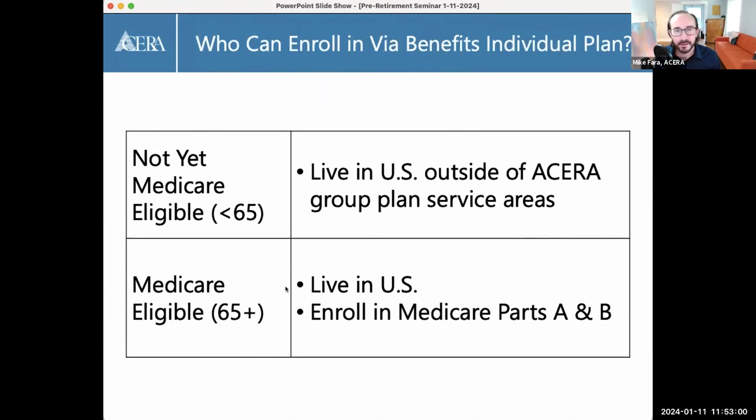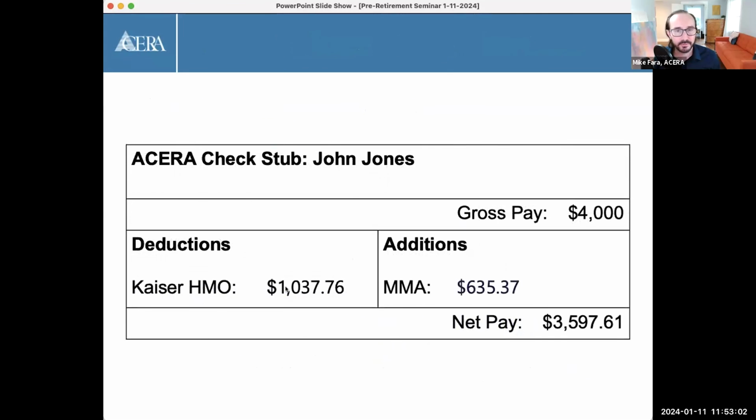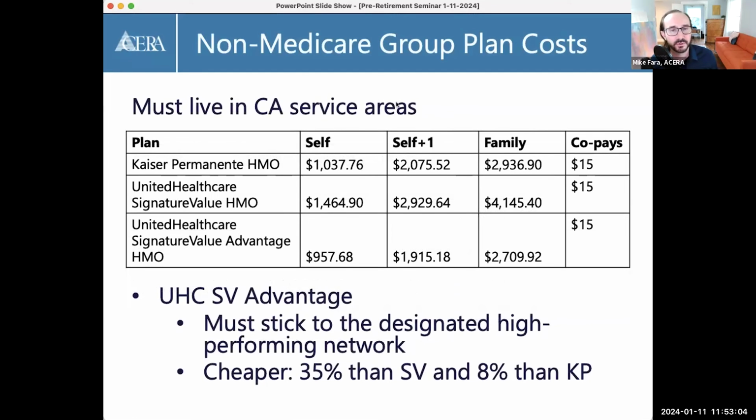Okay, so I failed to mention something about the non-Medicare group plans real quickly. You have to live in the California service areas, and the California service areas are based on zip code, but it's essentially the Bay Area, Sacramento, Fresno, Southern California, and for Kaiser, they have Santa Cruz. If you live in the service area, you can enroll in the plan. If you live outside the service area, you cannot enroll in the group plan.